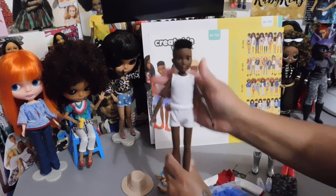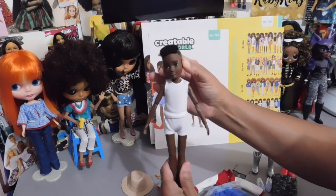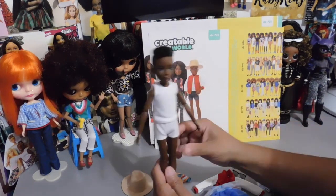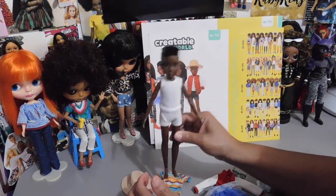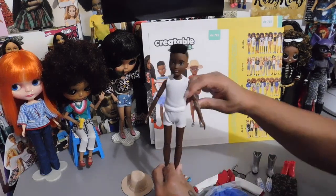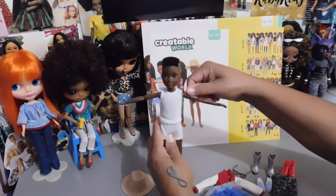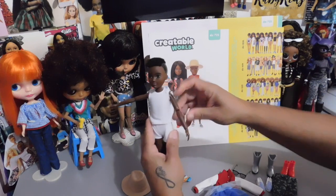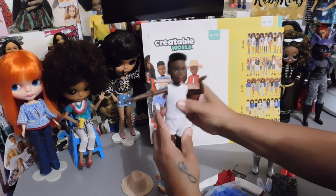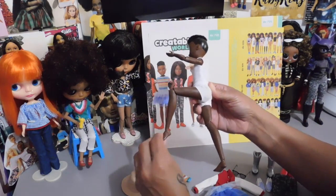And then let's talk about the articulation of the doll. So the head turns from side to side, and it tilts as well. So this is a lot of fun. And the doll has a little weight to it. And let's talk about the arms. The arms go out, they go forward and back. You got articulation at the elbow, the wrist, the hip, the knee, and at the ankle.